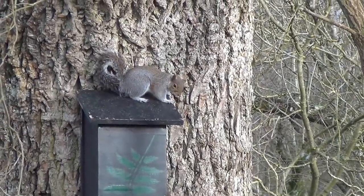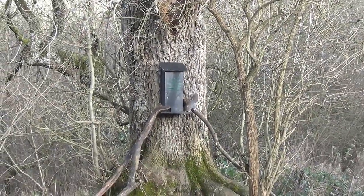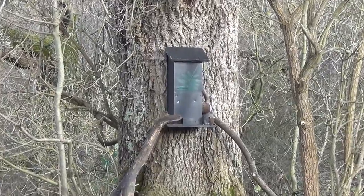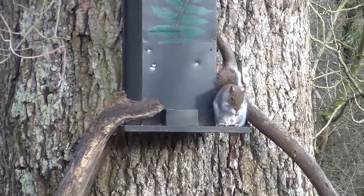This squirrel, we followed him with his eyes, and he actually used some maize as cover, ran through the maize, and then came out as close as he could to the maize and to the feeder. Very tactically well. Davy's just going to wait and take him out.